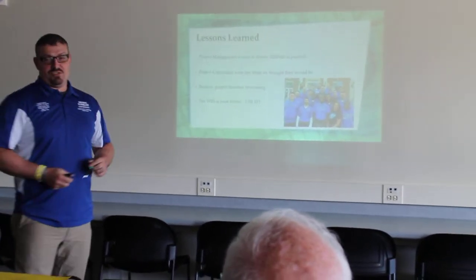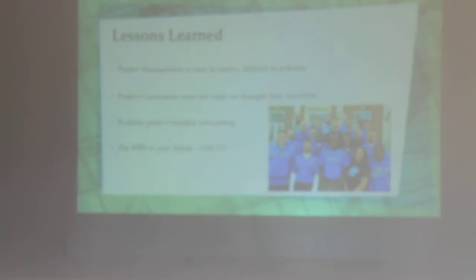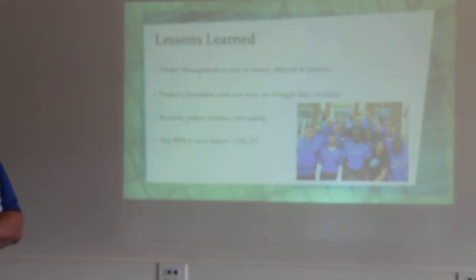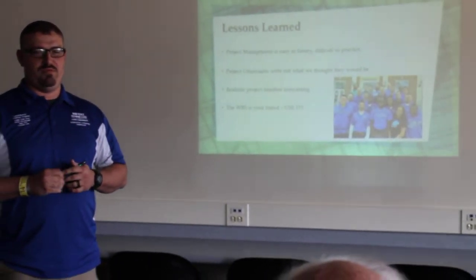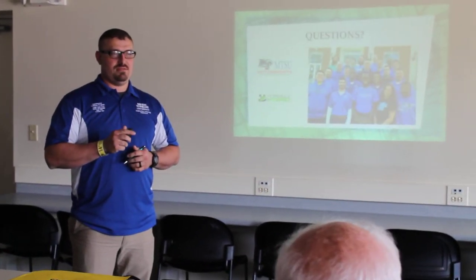And then the work breakdown structure is definitely your friend. We would get so busy building the car that we would drift away and not check on it for a while. We paid for that big time. So in the future, we're going to make sure that there's someone responsible for constantly keeping up with that work breakdown structure. Any questions?